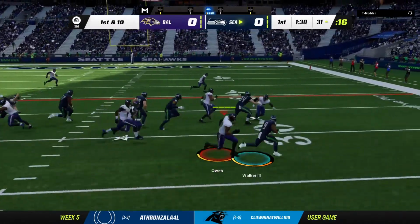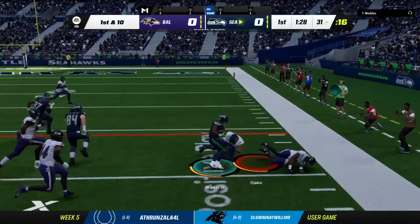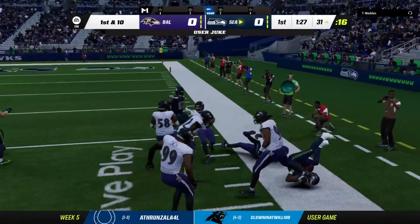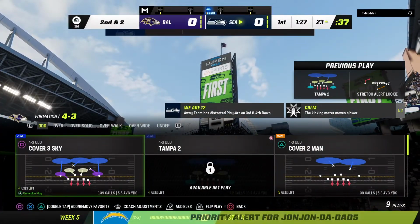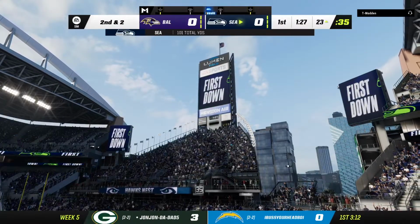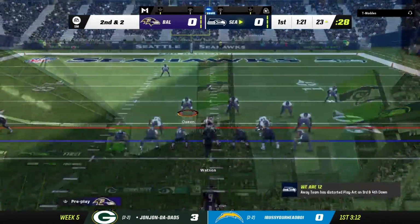A gear for Walker running right. Gets by him at the 25. And he'll be out of bounds just inside the 25-yard line. Just what you want on a first down run. Call it 8 yards. And it's 2nd and 2.